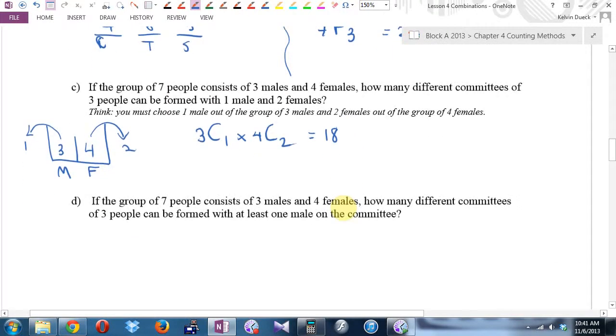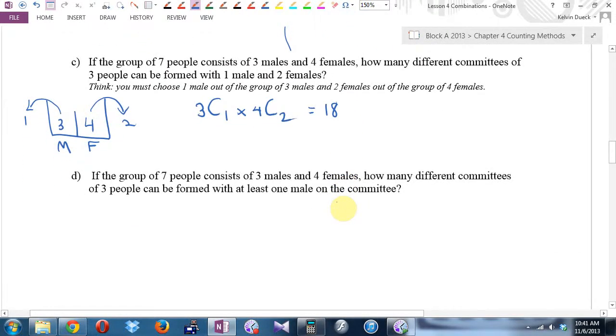Why is that so important? D. If the group of 7 people consists of 3 males and 4 females, same as before, how many different committees of 3 people can be formed with at least 1 male? All of us underline the word at least. Because now we have to look at the different cases.